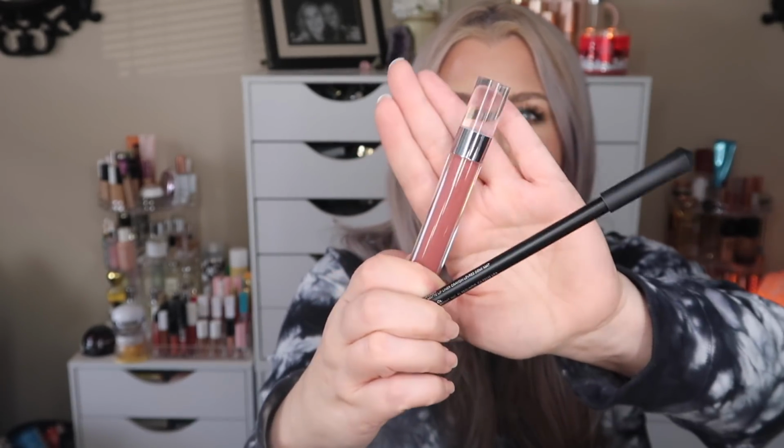Again, I love the component. These paired together is just kind of like really cute, right? So when I first opened this up, I'm like, oh, she's dark. I don't know how I'm gonna feel about that. But once I applied it, it's a very, very comfortable like lip gloss. So let me read a little information about each.